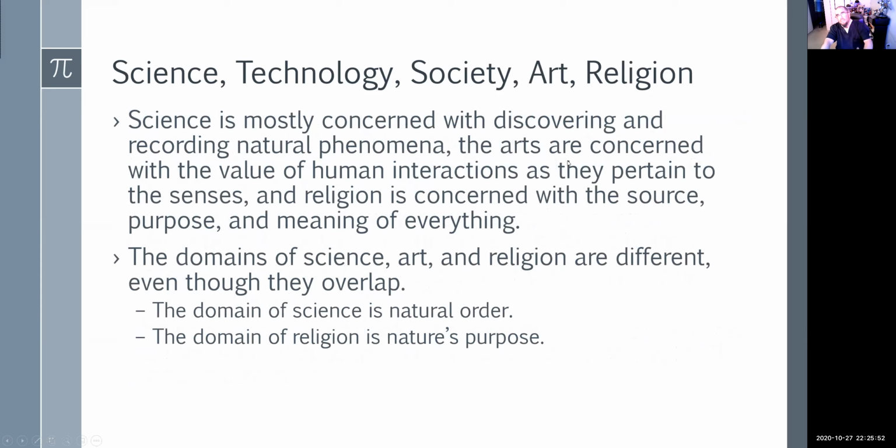So science is mostly concerned with discovering and recording natural phenomena. Then we have the arts, right? They're concerned with the value of human interactions that pertain to senses. The arts are very, very emotional for most people, right? Think about your favorite song ever, right? It evokes a feeling in you, right? You listen to a really sad song, it evokes a feeling in you. You watch a really sad movie, it evokes an emotion.